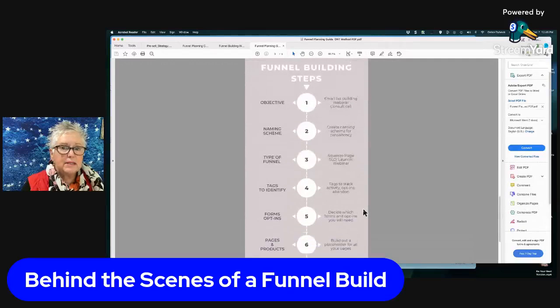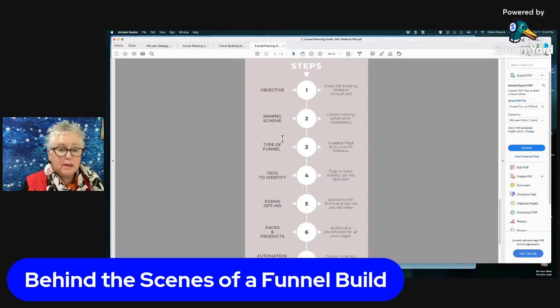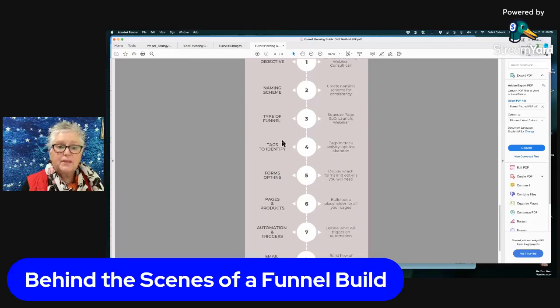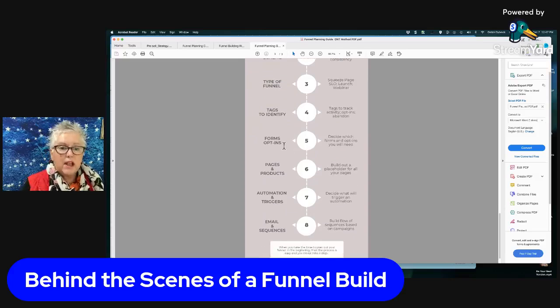And so now here is basically just a little flow chart for you. So when somebody first comes here, you decide what is the objective of building this funnel. Once you decide on the objective, then come up with a naming scheme and your acronym so that you'll have everything consistent. Decide on what type of funnel that you want. Start building your tags so that you can identify the actions and identify where your lead is through the whole journey. Create your forms and opt-ins.